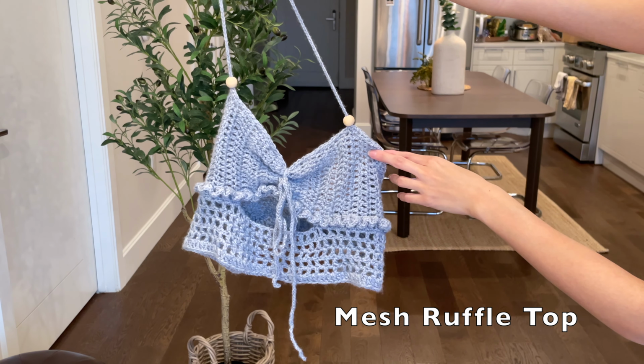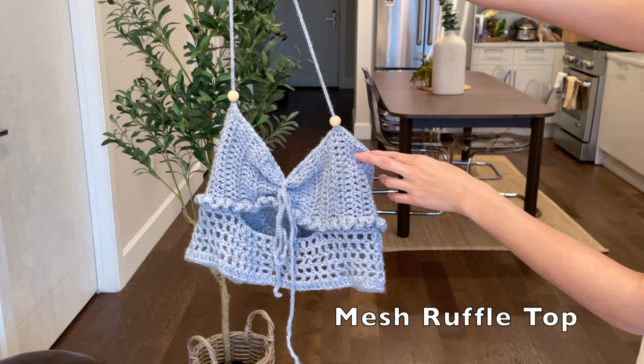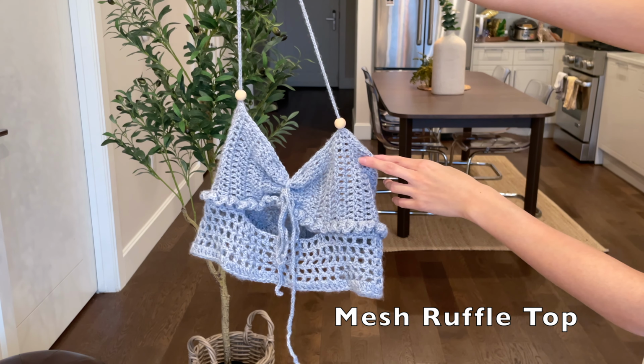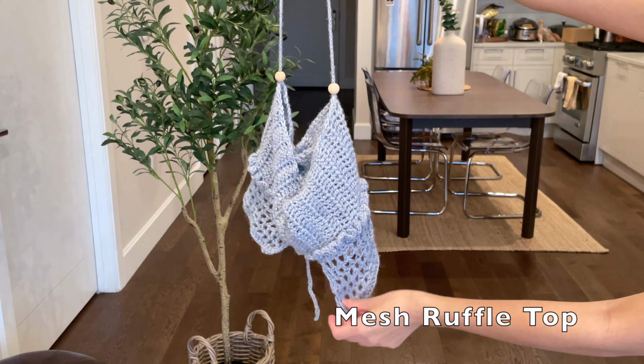Next up we have this simple mesh ruffle top. This one also has a little bit of a split open back. This one I created as a set with the ruffled shorts. I have a tutorial up on the shorts.